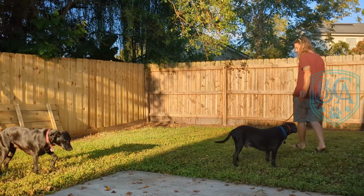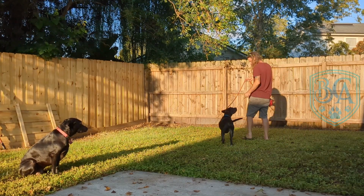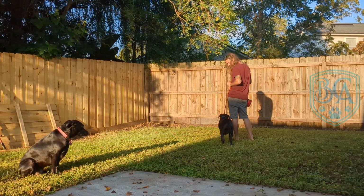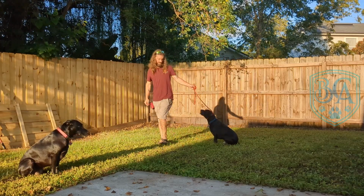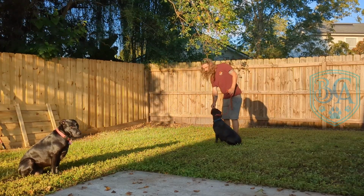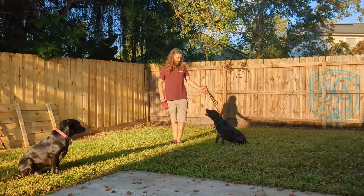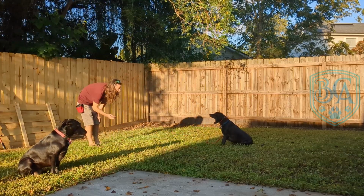With the pressure release on negative reinforcement, the moment his butt touches the ground, pressure releases. The moment he starts to get up and break command, pressure comes immediately on at that very moment. And then, see, right there. And then right when his butt hits the ground, pressure gone again. It has to be immediate so that way he understands exactly what I want from him.